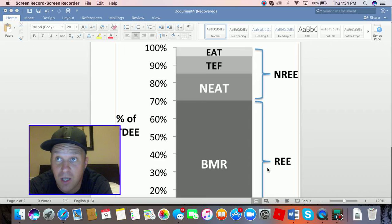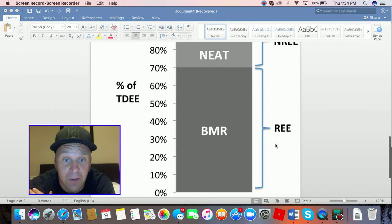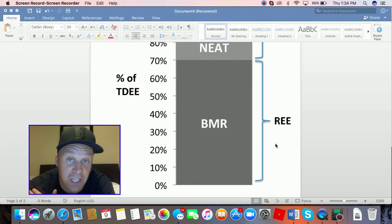Some are correct, some are probably not so correct, and really, when it comes down to it, it probably doesn't matter, because each day is going to be a little bit different. But I do want to show you guys how this is broken down, and I think it's kind of interesting.